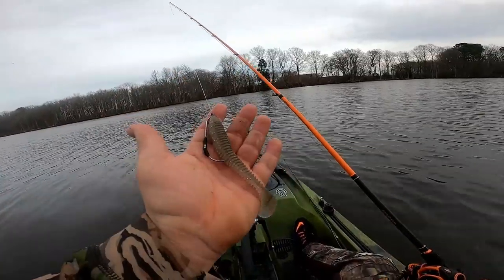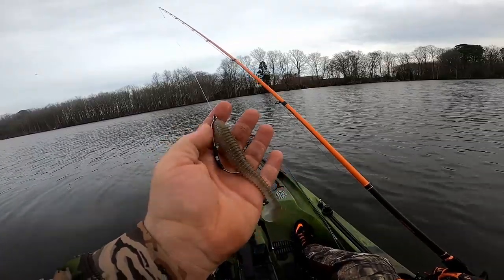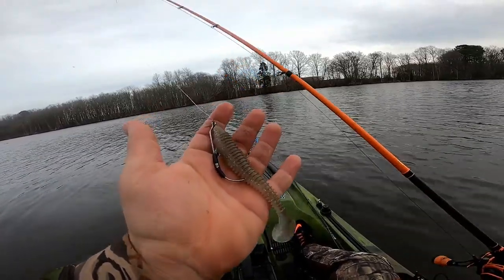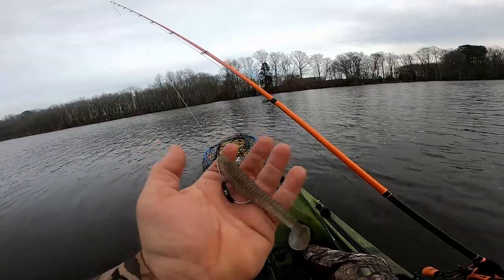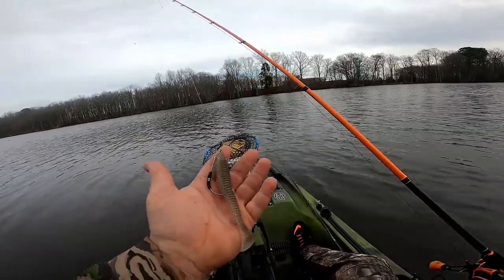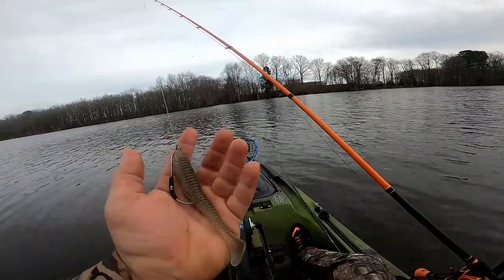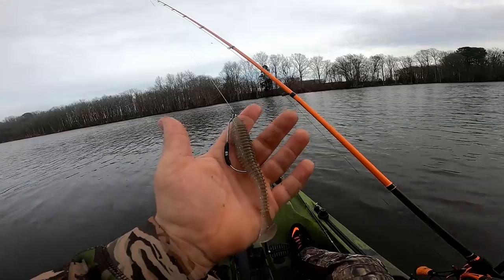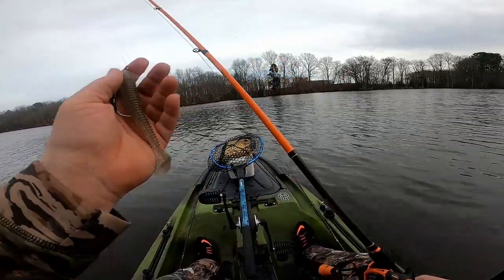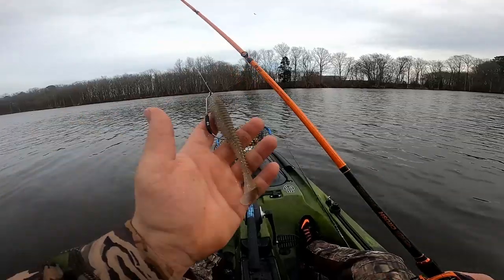Here's what I caught that bass on. It's a 4.8 Kytec on a 1/8 ounce weighted swim bait hook. This is what I catch the most snakeheads on in the summertime, but it's the middle of January, it's freezing cold, these snakeheads are very, very, very lethargic. It's a really tough bite for the snakes, but that's what the minnows are for.